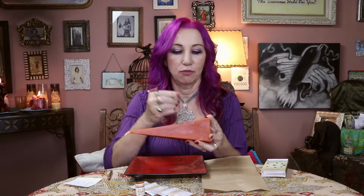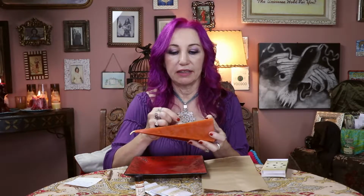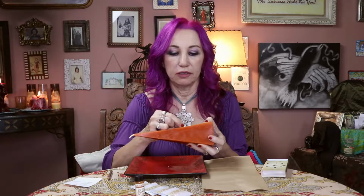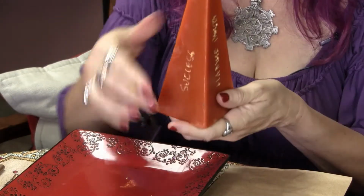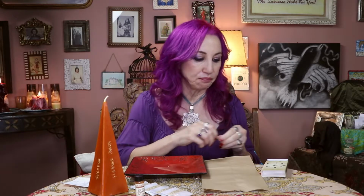Same thing. We're going to write success or whatever it is that we're wanting. You can write the same word over and over again if you want, just success, opportunities, or whatever, and write on all four sides of the candle. Once you've done that, now you're ready to dress that candle.